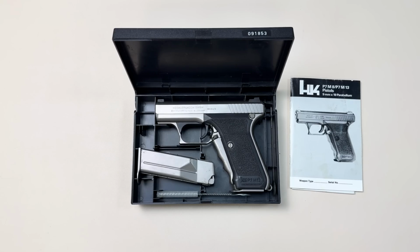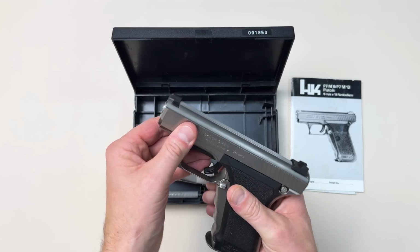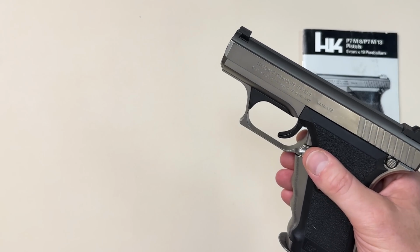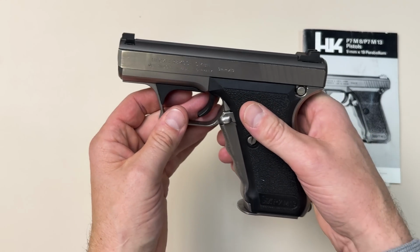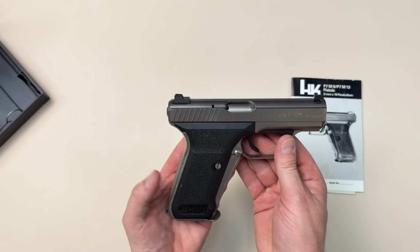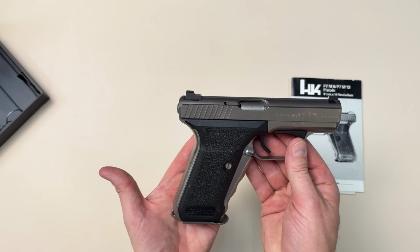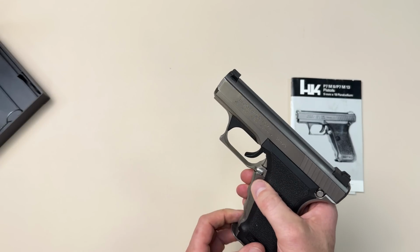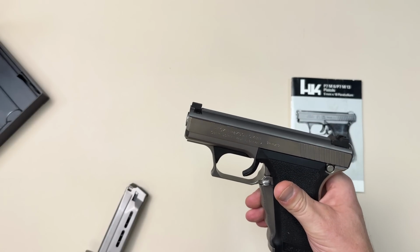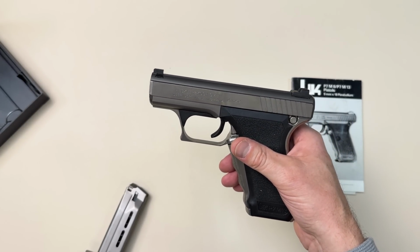The H&K P7 is a German 9mm semi-automatic pistol produced between 1979 and 2008. When it was initially announced in 1976, it was called the PSP for Police Self-Loading Pistol. It was developed in response to the 1972 Munich Olympics massacre, as the German police required a modern, compact and reliable 9mm replacement for the aging Walther PP chambered in 32 ACP. You've seen that caliber on the channel before.